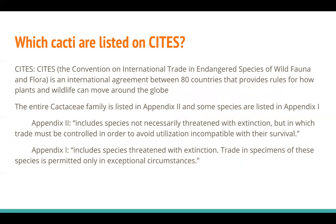According to a 2015 research paper, around 31% of 1,500 cactus species evaluated are threatened with extinction. This is not a good sign for cacti. Because of this, there are trade regulations within the family Cactaceae. They're on a list that's abbreviated CITES, which stands for the Convention on International Trade in Endangered Species of Wild Fauna and Flora. This is an international agreement between 80 countries that provides rules for how plants and wildlife can move around the globe. The entire Cactaceae family is listed in Appendix 2, which means that the trade of these plants is controlled around the world. Some of the species, in fact, are listed in Appendix 1, which includes species that are threatened with extinction.